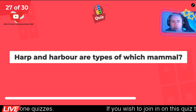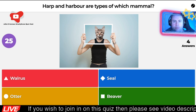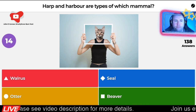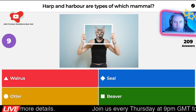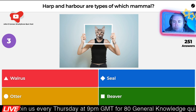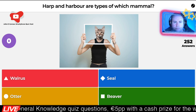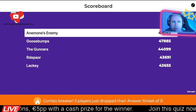Harp and harbour are types of which mammal? Walrus, seal, otter, beaver. Correct answer, it is seal. 182 of you answered it correctly. Well done. No change in the top five, the last three questions.